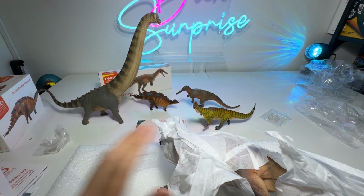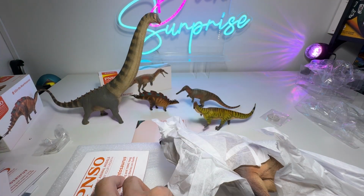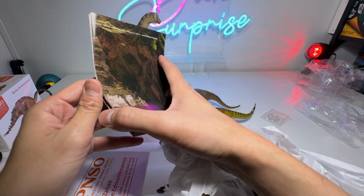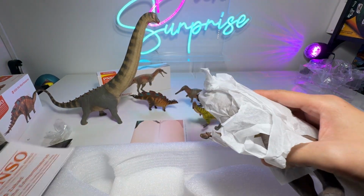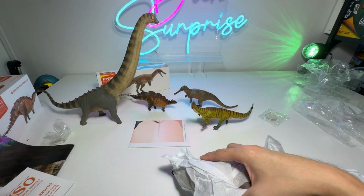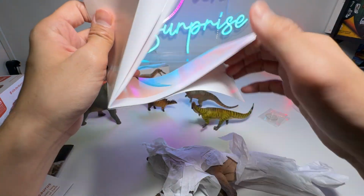Are the books inside? Yeah, the book is inside. Does it come with a poster? I don't think it came with a poster. Or did I miss it? Oh, it's right here, guys. I beg your pardon. So let's take a quick look at the poster first.